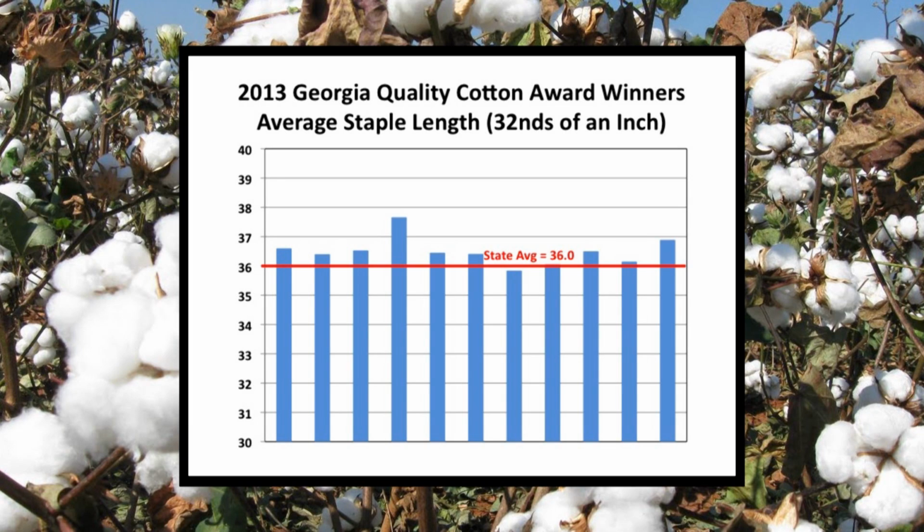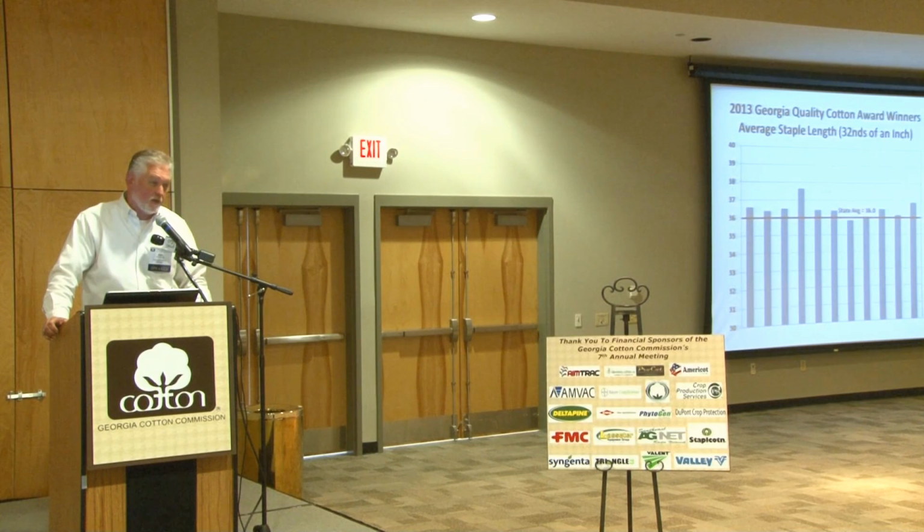Staple length: the average staple length on the crop this year was 36. All of our nominations, with the exception of one, were at that or better. Most of these winners were 36 and a half to close to 37, and one of our winners was close to 38.